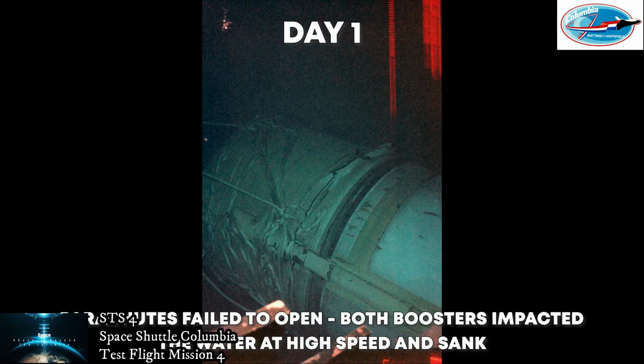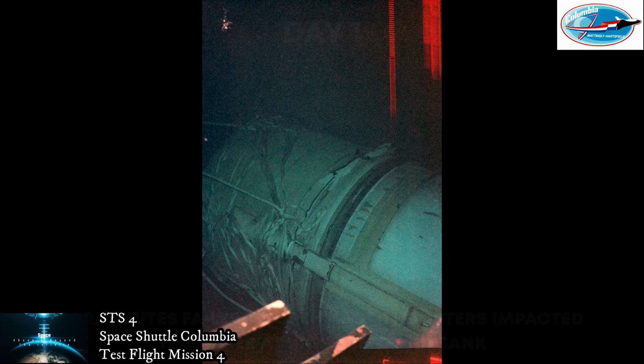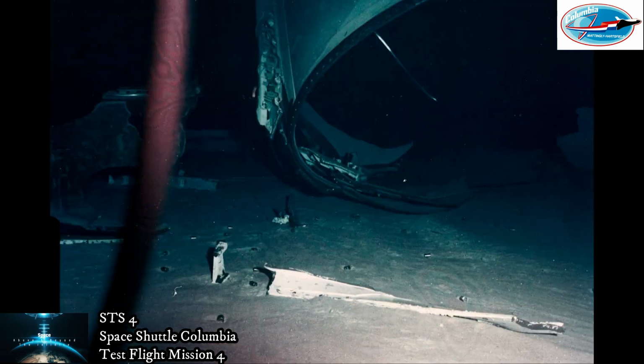Recovery forces have not been able to locate either of the twin solid rocket boosters or main parachutes. Initial aircraft sightings indicated that one of the boosters had been located resting low in the water, but a report was later received that it apparently sank. Another sighting indicated that the other booster was floating erect in the water, but later reports implied that it too had sunk.